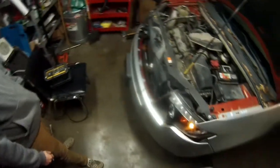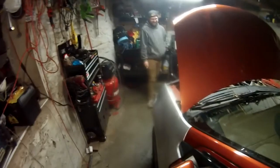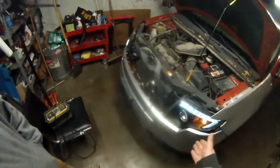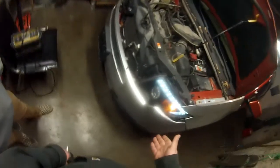Why is it just a bulb in there? You got all this fancy equipment. It's just a yellow bulb. Right. Wow. That's where the budget stopped. Okay. So the projector halo, whatever this is, is that a projector? I don't know. I think so.